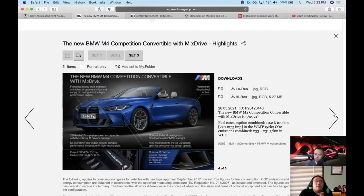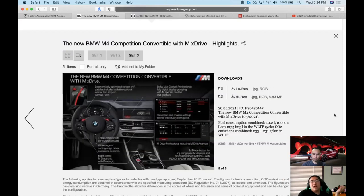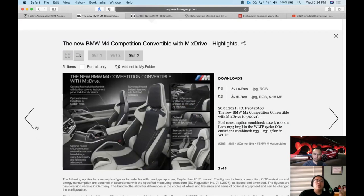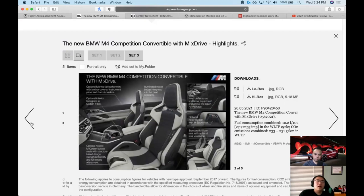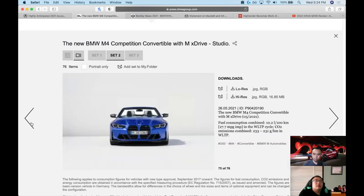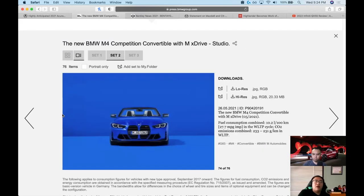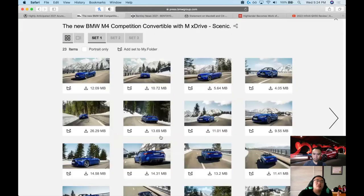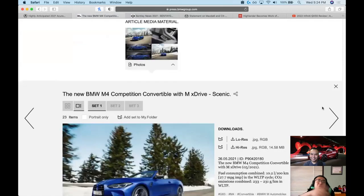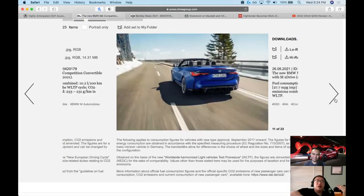Two reasons. The carbon seats lose the ventilation that the normal M sport seat has. And realistically, you don't want carbon ceramic brakes on a convertible. Like, you're not tracking this car. It doesn't make sense to have carbon ceramic brakes. The back seat is going to get scuffed. If you ever have any friends sitting in the back seat, and they're getting in and out, you don't want that high gloss carbon fiber back.